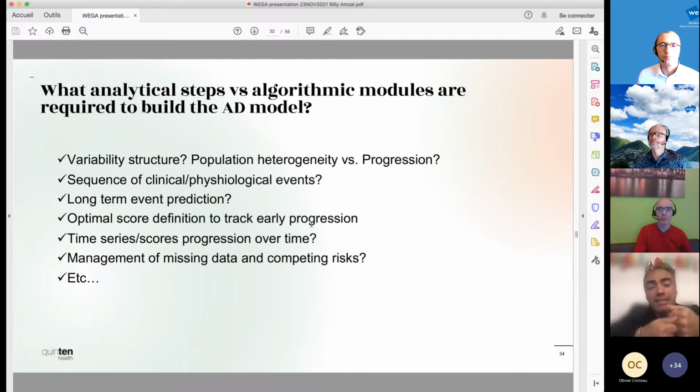to better characterize who are the responders or who are the fast progressors that may benefit the most from a new treatment, because you can imagine that very slow progressors may die from something else, and so they may not be the best candidate for a drug, and even less for a trial design. So you also need to refine the progression profiles in terms of sequence of events that may differ from one patient to another.